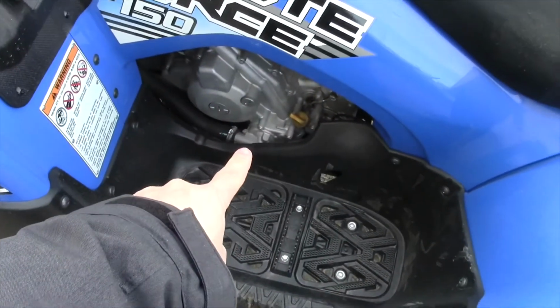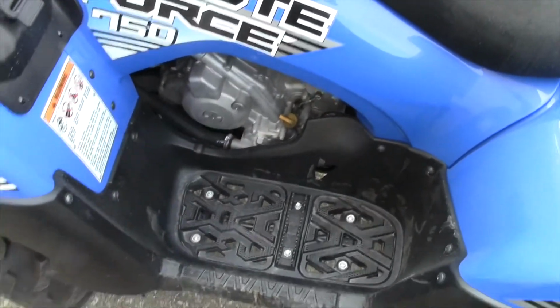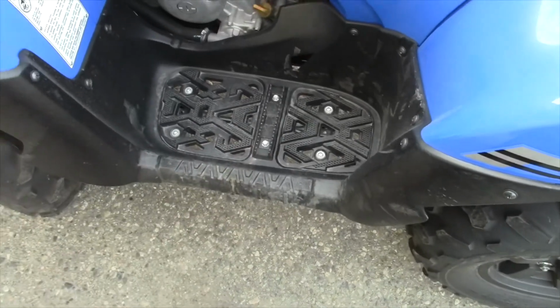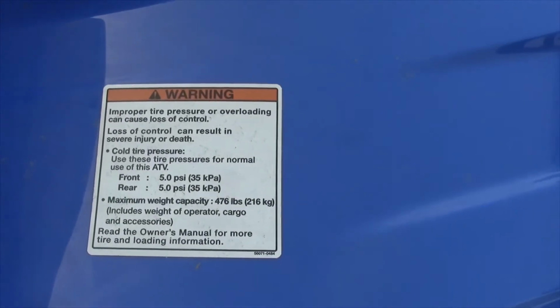Your dipstick is easy to get at, and that would be where you fill your oil as well, so that'd be cool. Some decent boards to place your feet. And this is your PSI for tires.